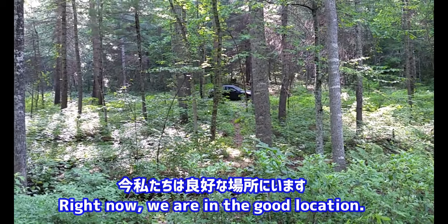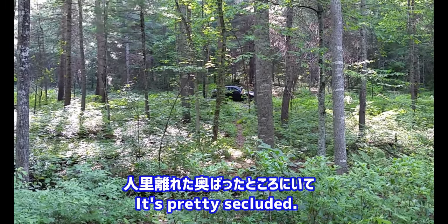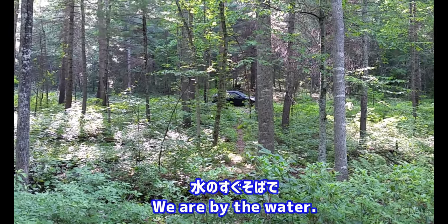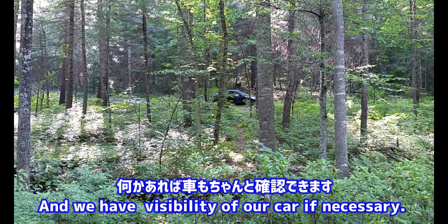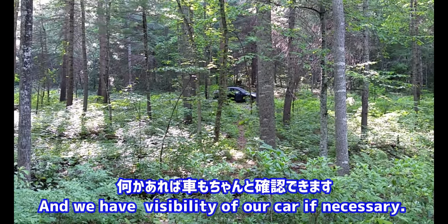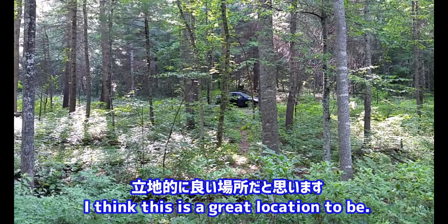Right now we're in a good location. It's pretty secluded. We're by the water and we have visibility of our car if necessary. I think this is a great location to be.